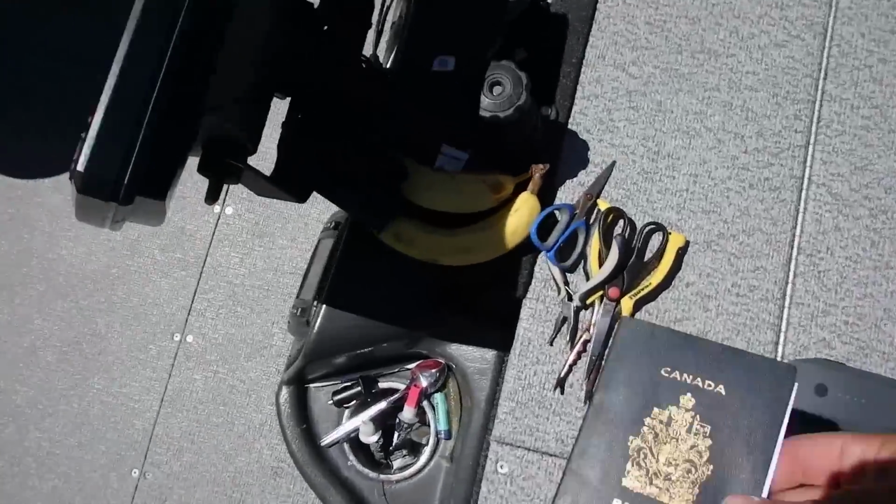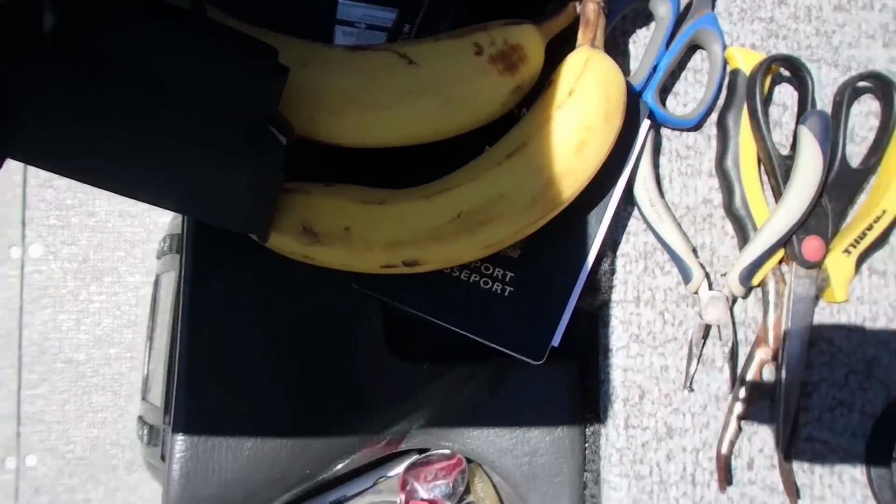I'm fully in Manitoba. I am going to bring this along today, just in case. We'll just set that here. It's for safekeeping.